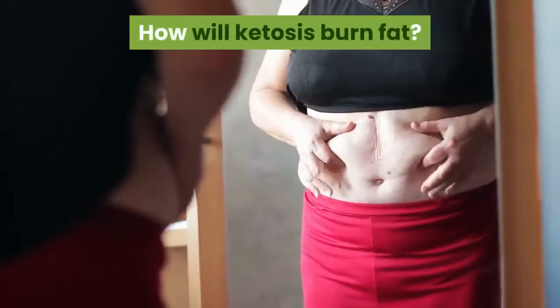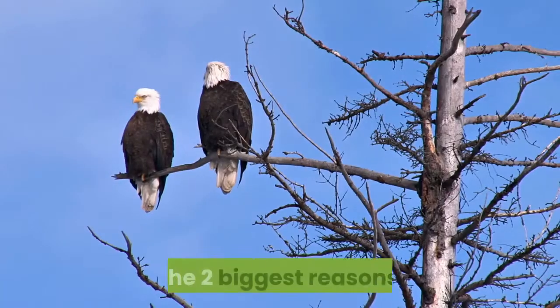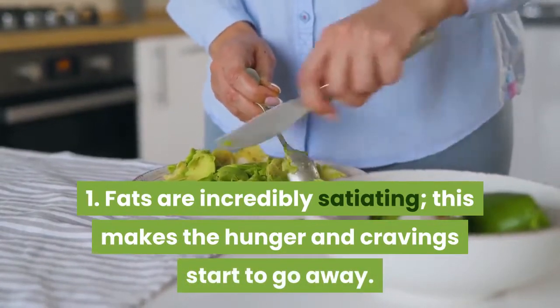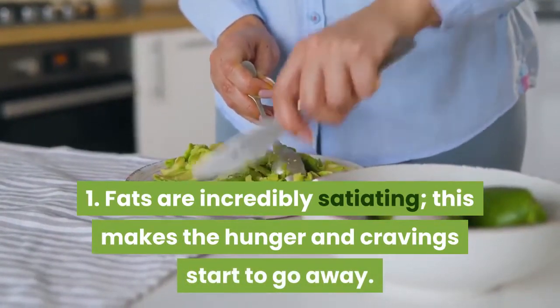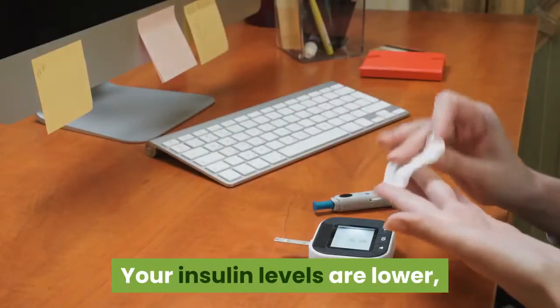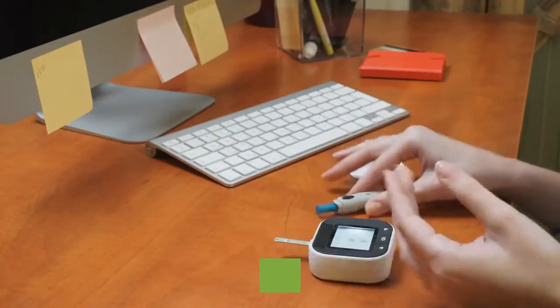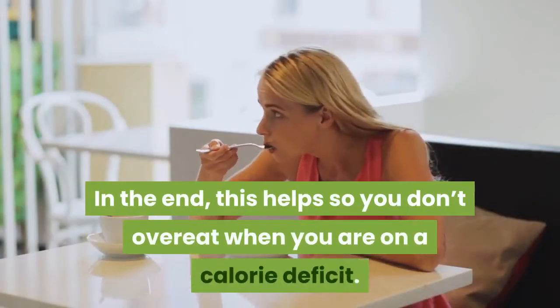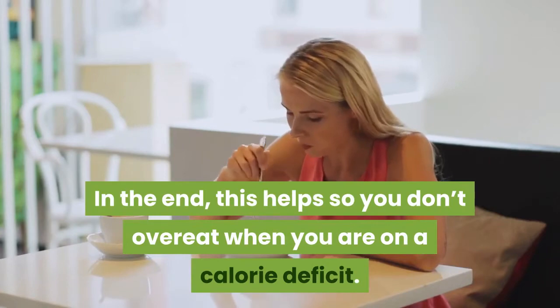How will ketosis burn fat? The two biggest reasons. 1. Fats are incredibly satiating. This makes the hunger and cravings start to go away. Why? Your insulin levels are lower, and you don't have the typical sugar spikes that you feel on a high-carb diet. In the end, this helps so you don't overeat when you are on a calorie deficit.